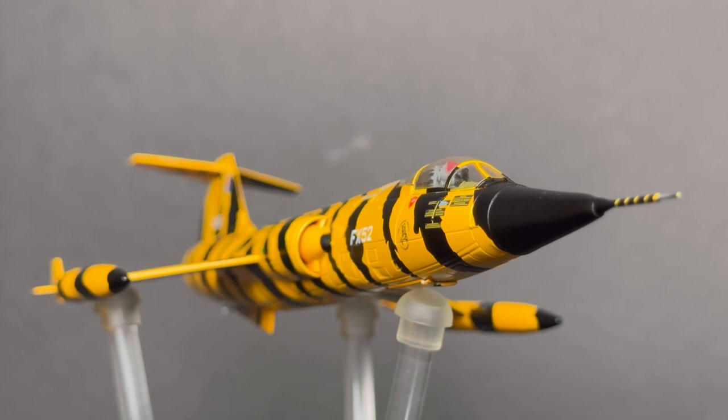Belgium, on the other hand, went a different course, as we see here, and they painted the entire airplane part of the tiger color scheme, including the landing gear. So if you look at the intro footage, you'll see that the F-104G has yellow landing gear. And yes, I checked on this because I thought, this has to be some kind of error from HobbyMaster to paint the entire landing gear yellow. Nope, that is legitimately what they used to paint the landing gear on the real airplane.